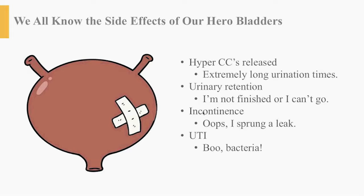Also, urinary retention, which is a more serious issue that develops over time from holding our bladders. So you have issues where you cannot finish urinating, or you can't go at all. That's an issue and a concern we definitely want to avoid. We see this in our patients, especially as they get older, and we don't want to put ourselves on that same path.